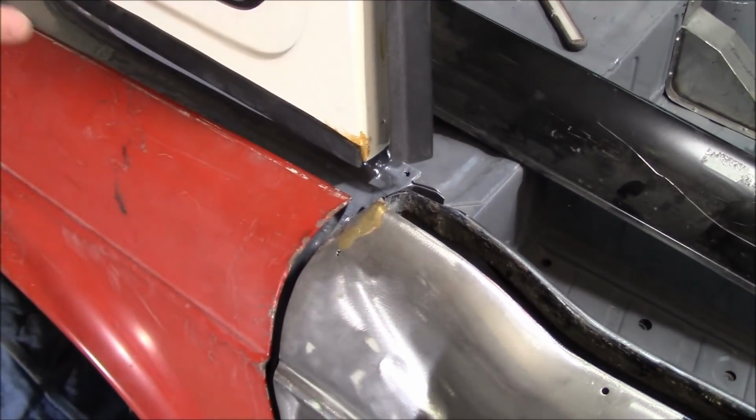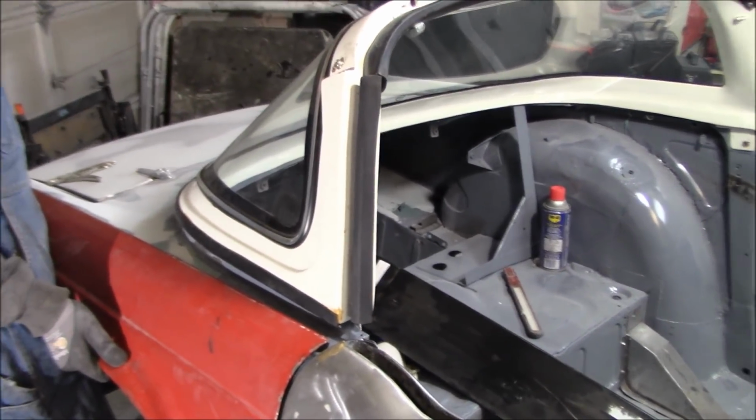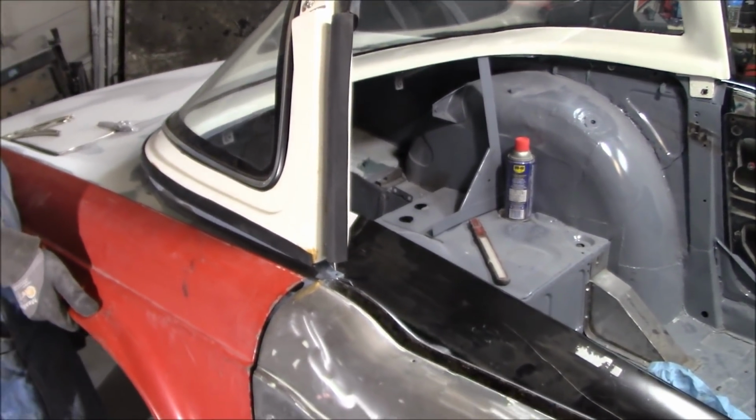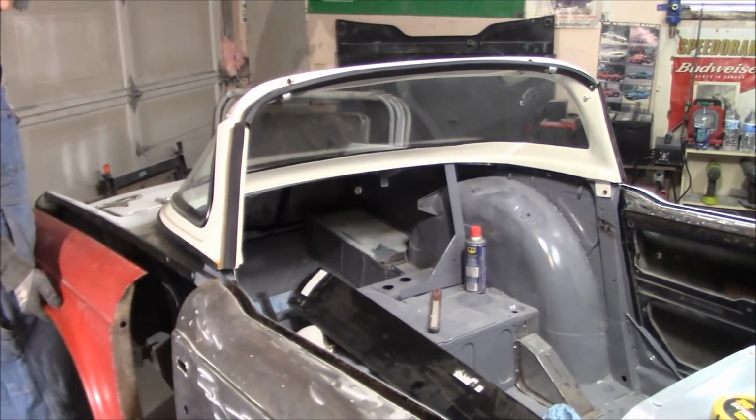So we've got a lot of work to do in this area, but I think we've decided that that's where the major issue lies in this car, is that top sail panel. Right? Absolutely. Yeah. All right. So we're going to play around with that a little bit and do a little bit more investigation.